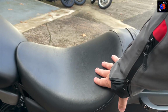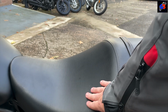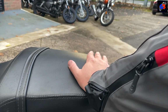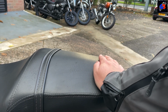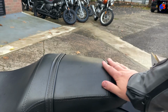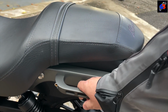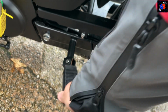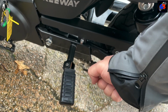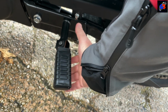The seat appears to be very comfortable on the brief little sit I've had on it, but I like that. Rear pillion seat, you've got quite a big seat there. You can see I've got at least four hands across. It's quite wide. Decent grab handle as well. Your rear pegs, like with a lot of Keeways, certainly with the Superlight, they're quite chunky. Everything about them is quite chunky. It's the same with the foot peg.